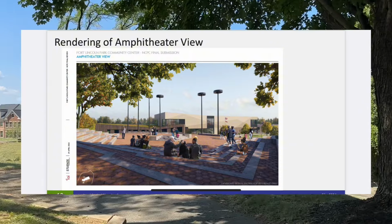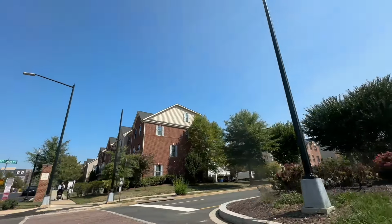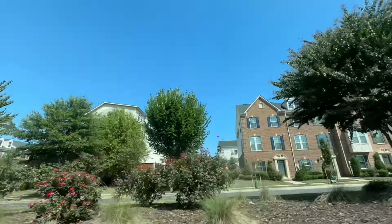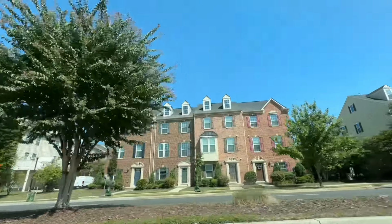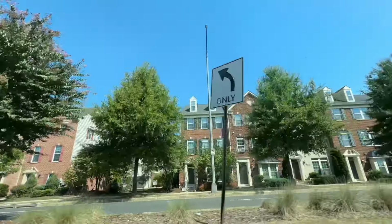Though there hasn't been an official timeline released for when these developments will be completed, the neighborhood is pretty optimistic that it'll be ready sooner than later. And when they do, it'll be a game changer for Fort Lincoln, adding more amenities and community resources that will benefit both current and future residents. In the meantime, Fort Lincoln is already a well-established neighborhood with plenty to offer. So whether you're enjoying a sunny afternoon at Fort Lincoln Park, grabbing groceries at Costco, or grabbing a bite to eat at the shops at Dakota Crossing, the neighborhood offers a comfortable and convenient lifestyle.